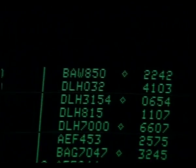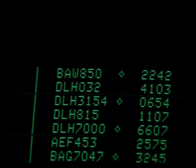Now the system informs the Hamburg executive controller on his EDD with a long ECM, as seen in previous sectors. Note the open diamond behind the call sign of Speedbird 850. This indicates to the controller that the flight is not yet coordinated with Berlin, the next control center. In the Hamburg sector, Speedbird 850's symbol flashes on the radar screen of the executive controller.